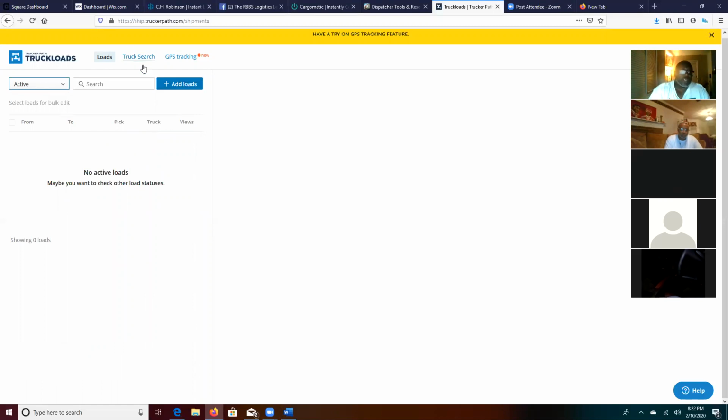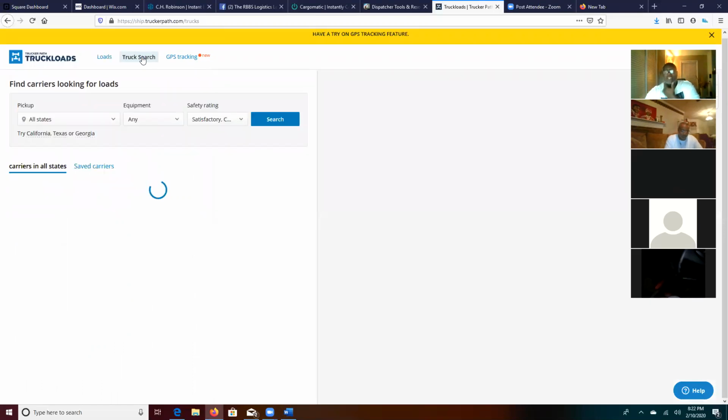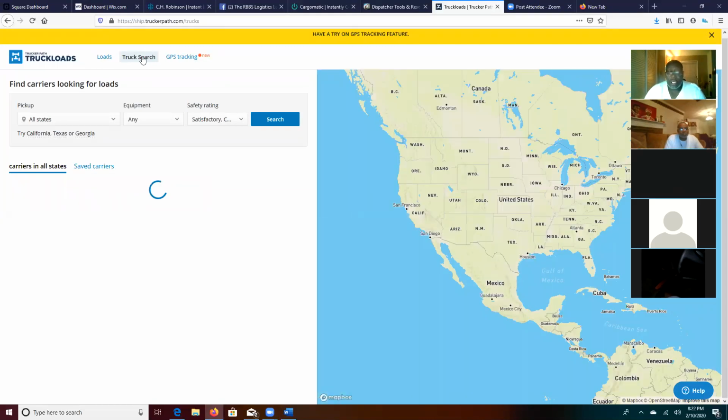All right, now if you're looking for trucks, you're going to go to where it says truck search. This is what she's talking about. Now, this is the way you all normally do it. You go to the truck search, you look for trucks, and it pulls up all the trucks that have raised themselves available for a load. So you can just go in there and contact them. You hit them with the pitch.